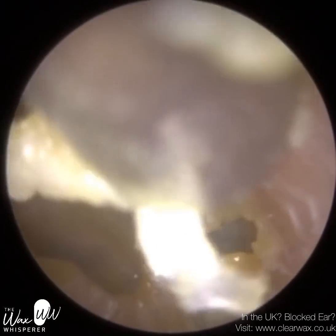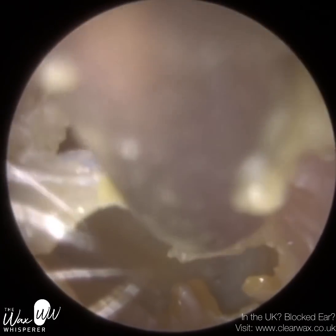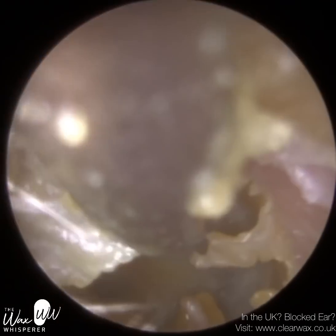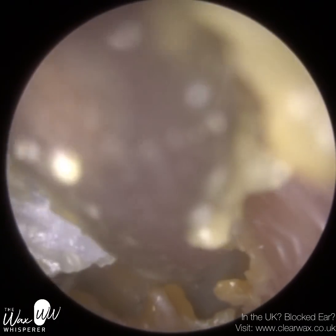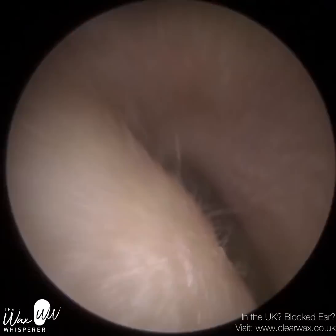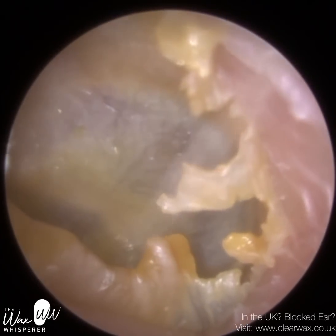Again, they've got a very narrow ear, and this suction probe, this full-size Zollner suction probe, just about fits in the ear. And if we don't stretch the entrance of the ear open, we wouldn't be able to insert the suction probe in. So we're just stretching that open.